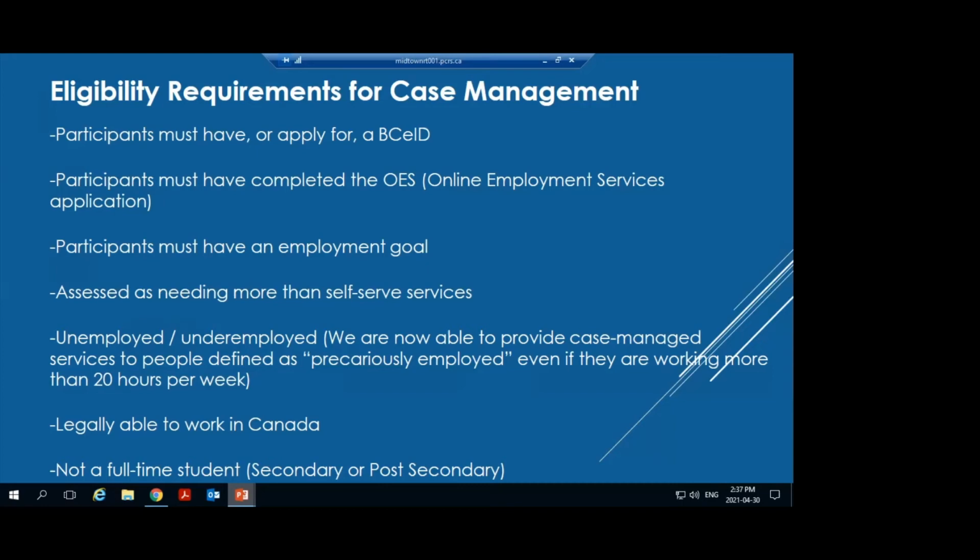So for an individual to be able to receive the case management services from WorkBC, they have to have the goal of finding employment. I think this statement is a little misleading, because you don't always have to know what exact employment you want to achieve at the end of the service. But as long as you are looking for work and your goal is to find work, then you're eligible for our services.